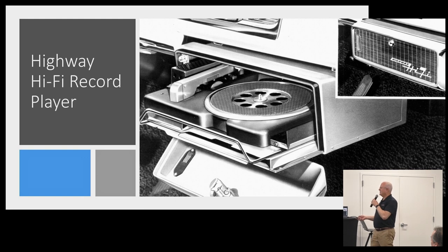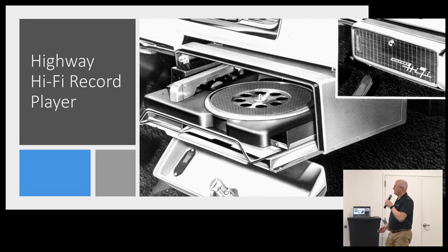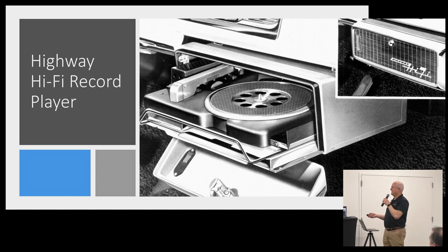Highway Hi-Fi record player. These are so cool, but pretty much useless. And Chrysler came out with these on their products in 1955. There was a company that built these for them. They were a factory installed option to the cars, typically on highly loaded cars.